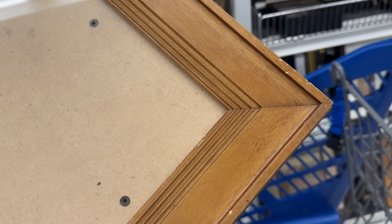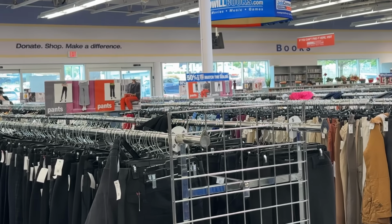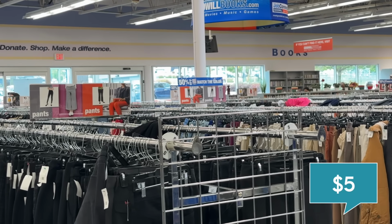I wanna have a few backup options. The one thing I always look for with my picture frames when I buy them secondhand is to make sure the corners are tight. It's really difficult to retighten corners of frames, so always check all 4 corners. This one is $9.99, but it's actually half off because blue is the color of the week.